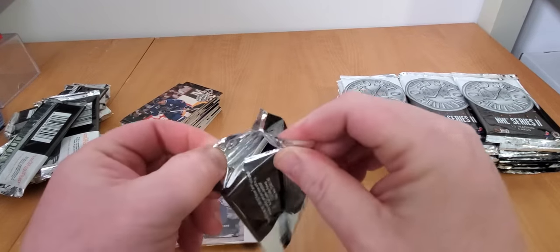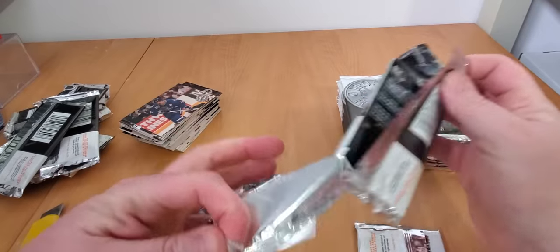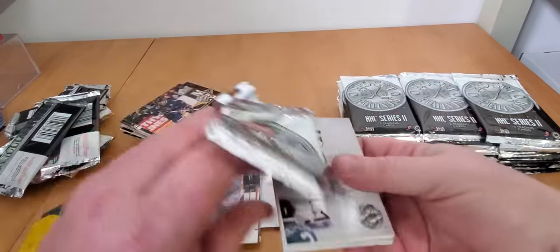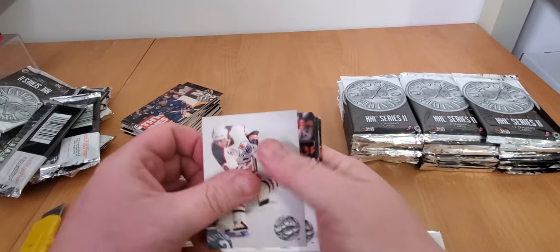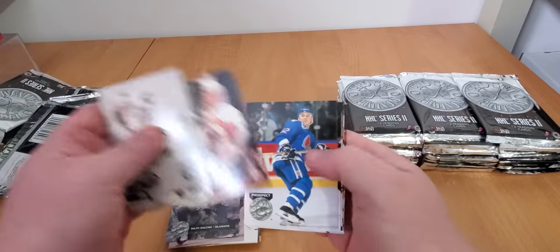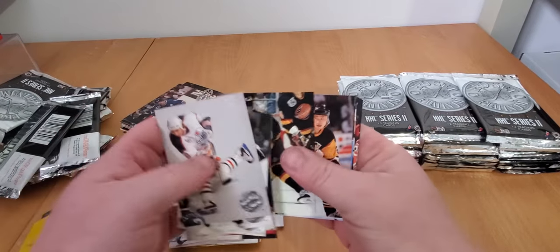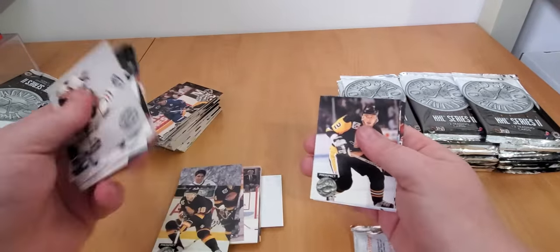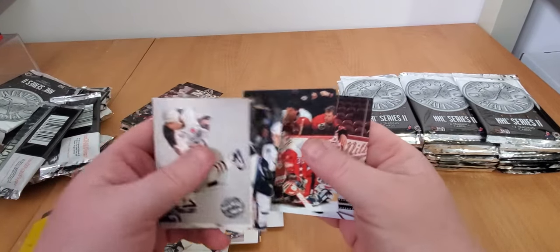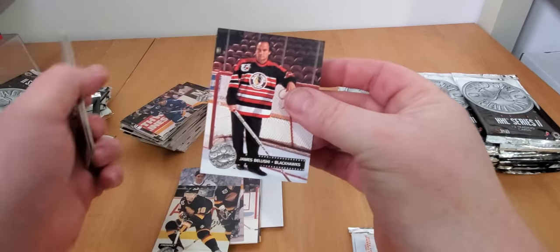I'm glad they're not stuck together, because that would have made a messy video. I sometimes have ripped some older stuff and I ended up not even putting the video up because they're just stuck and it's not fun. And it's not a good video, so I'm happy they're not stuck. There's Pavel Bure. It's not his rookie, but it's still a Pavel Bure. Early Pavel. There's James Belushi.